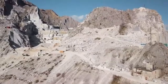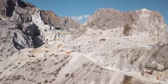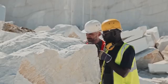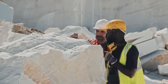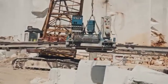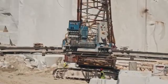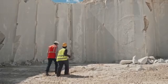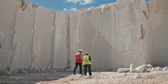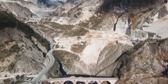The quarrying techniques used in Carrara have changed over the centuries. In ancient times, workers used chisels and hammers to extract the marble, which was a very labor-intensive process. But today, modern machinery, including diamond wire saws and heavy equipment, allows for way more efficient and safer extraction. The town of Carrara, near the quarry, has a long history of artisans and craftsmen who have passed down their skills through the generations. The extraction process has, though, altered the landscape of the Alps there, and there are ongoing debates about the environmental impact of continual quarrying on the mountains.